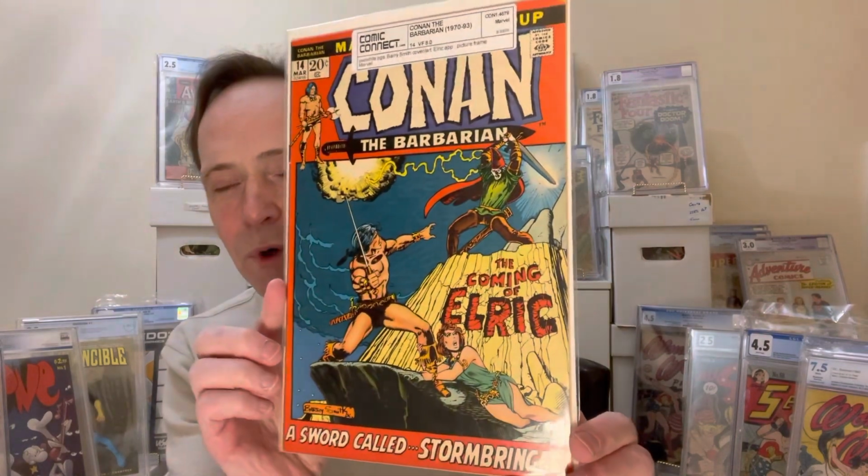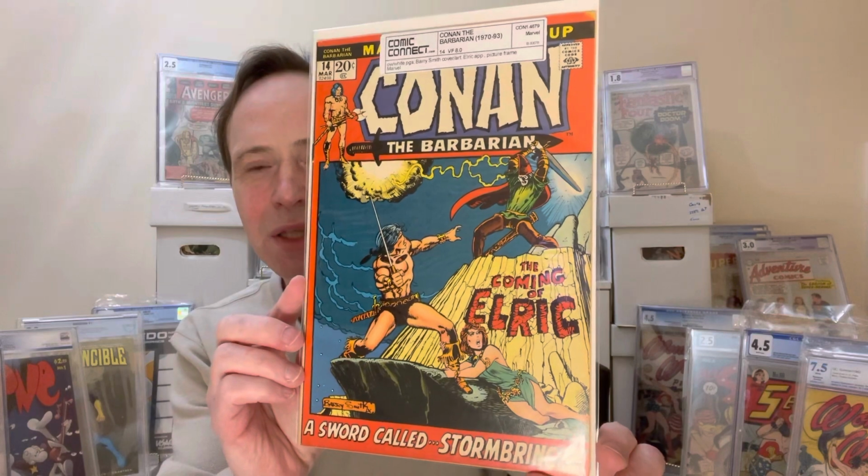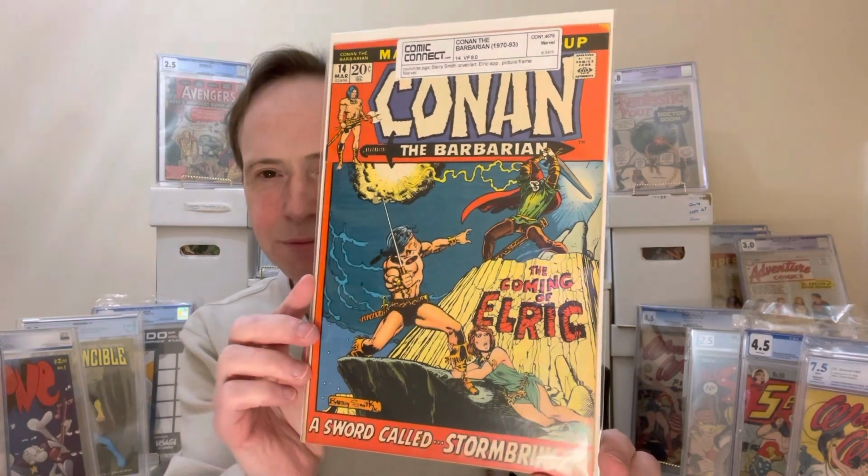Then we got Conan number 14. This is the first appearance of Elric. Kind of a key issue for Conan. And we got number 23.